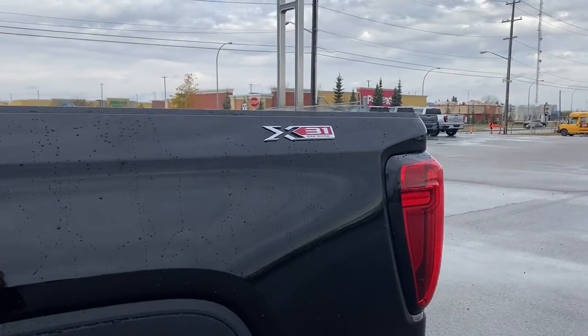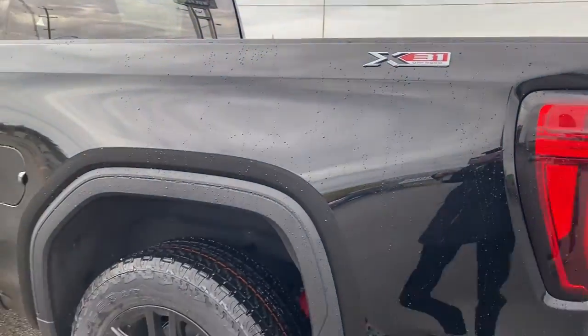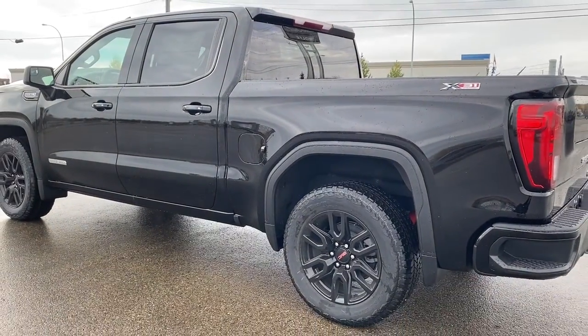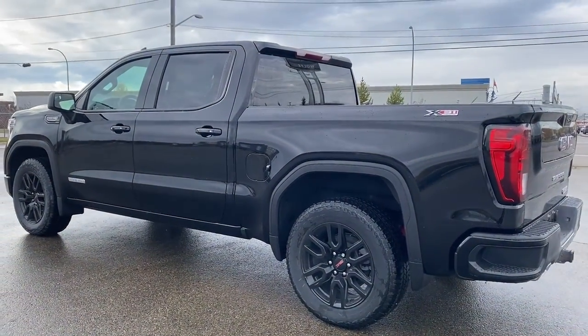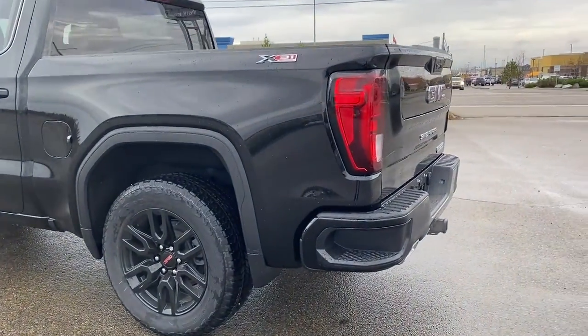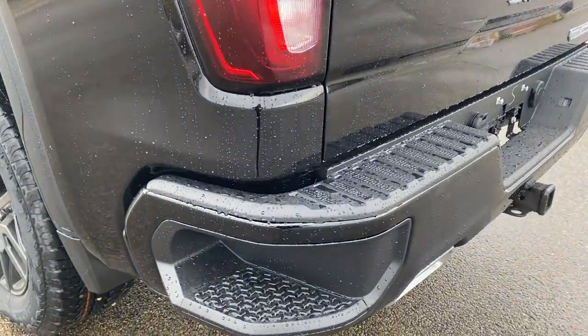As we make our way to the back, you'll notice this truck comes with the X31 Offroad Package. It's got all-terrain tires, off-road suspension, hill descent control, a 2-speed transfer case, skid plates, dual exhaust, and a high-capacity air filter. At the back here, we have the CornerStep bumper.